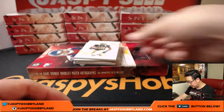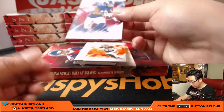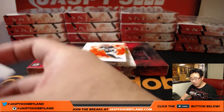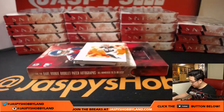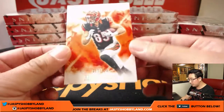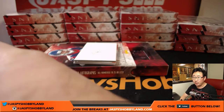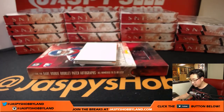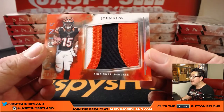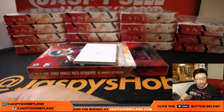Drew Brees leads us off, along with his buddy Mark Ingram. And your first numbered card is Odell Beckham Jr., 116 out of 299, for the New York Football Giants. That'll go to Mark Chan with that one. 27 out of 150, Tyler Eifert for the Bengals. That goes to John Parker. John Ross, nice. 10 out of 75, big three-color jumbo patch for John Parker and the Bengals.